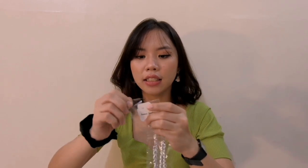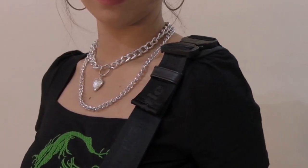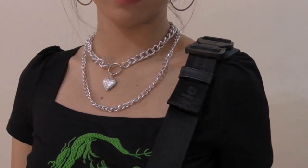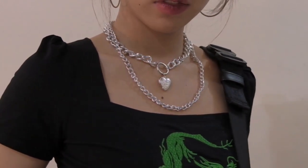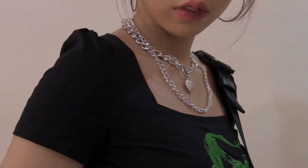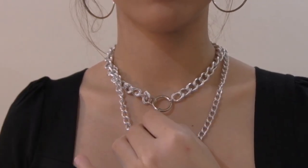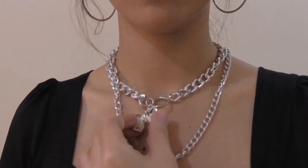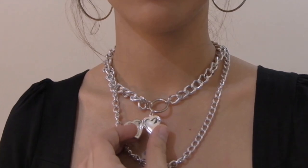So for my first purchase sa store na to is a cute necklace. First time ko siyang binuksan, and this is what it looks like. It has a heart, may heart siya na something. Cute! I did not expect na ganito pala siya kalaki. Oh my gosh, ang laki pala niya. And so, para siyang choker. Tapos may extra chain, ganyan.